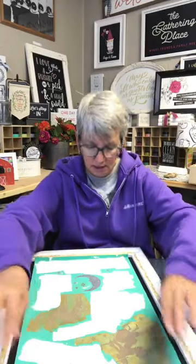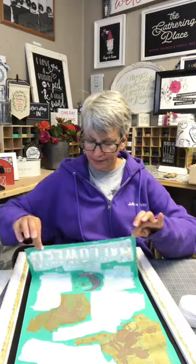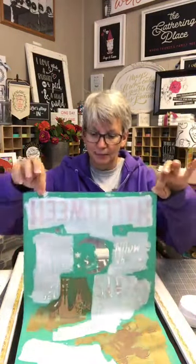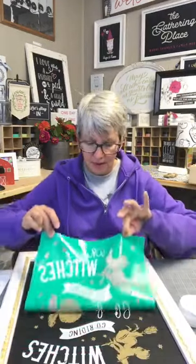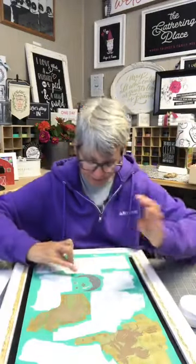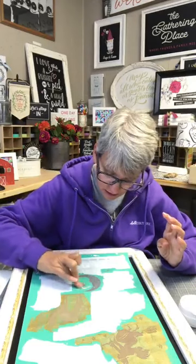And actually, I'm going to start from this end because I need to put it back down. Ooh, and I have lots of bleeding because I didn't do a good job of sealing it. So I'm going to have to fix that. Ooh, okay. Alright, so I didn't do a good job of sealing it, so I have lots of bleeding, which I'm going to need to fix.